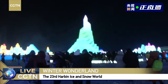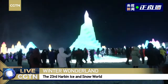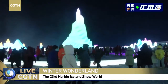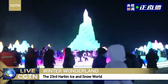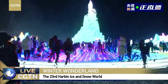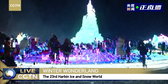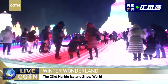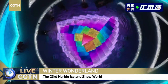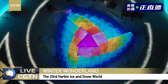Do you know how many stairs there are? Actually, it's 24. Why the number 24? Because this year we celebrate the 24th session of the Winter Olympic Games. So we would like to attribute this ice and snow statue of tower to the celebration of the Beijing 2022 Winter Olympic Games. And here we are standing on the big platform made of ice too.